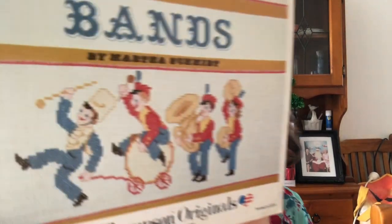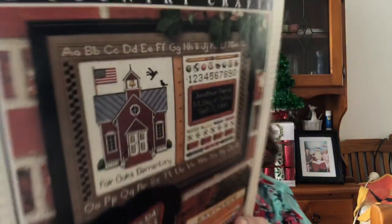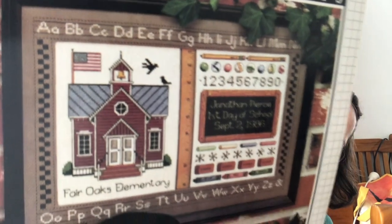Now another friend of mine, lovely Megan May, was cleaning out her stash, and she had these patterns, and she thought of me. Marching bands, look at that tuba. And also one about school teachers. So thank you very much for that. Stitchy kindness from Megan. So that was pretty much all the container that came from the girls. Oh, I also actually bought a bunch of petite needles, so that's really good.